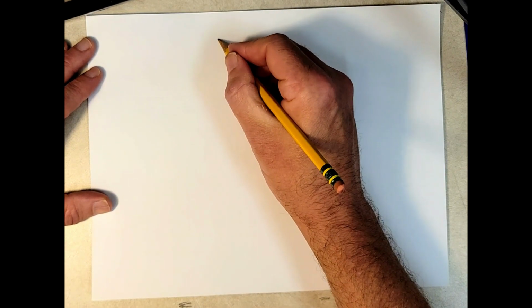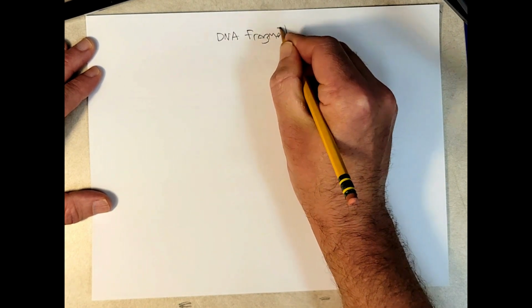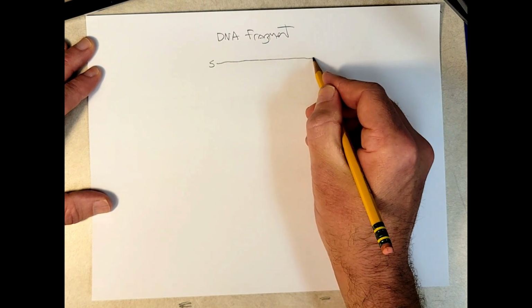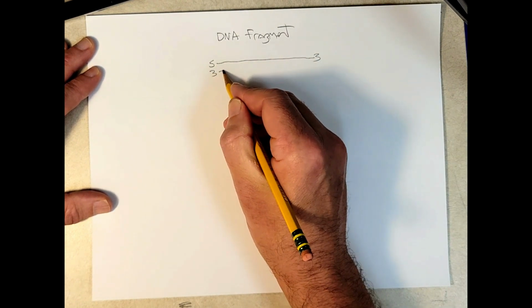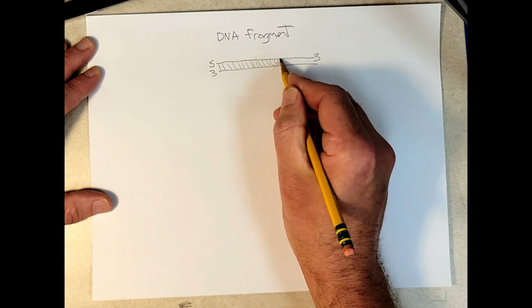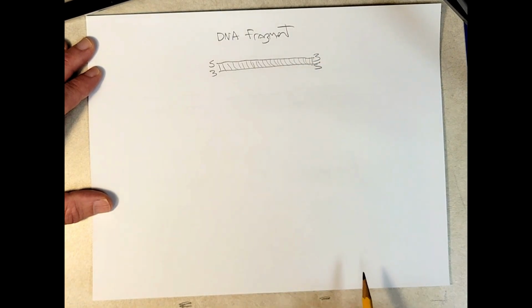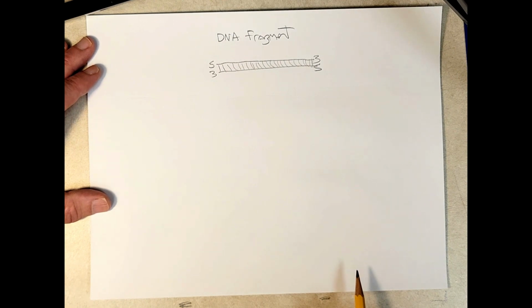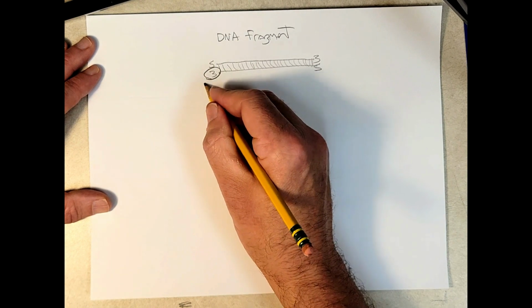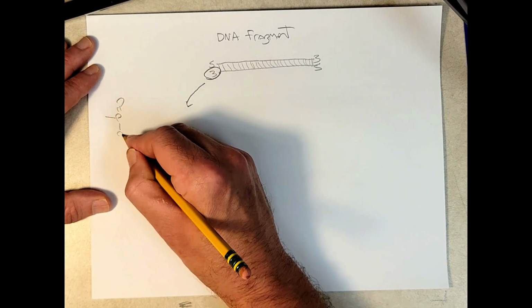Well, it could happen that we use sonication to make our DNA fragments, and it could be that a large portion of them look pretty good, they're blunt-ended, but they just don't have the phosphates and hydroxyls in the right spot. So let's take this 3' end right here. Maybe it looks something like this.